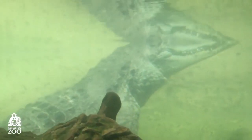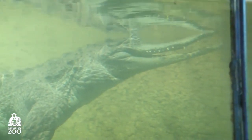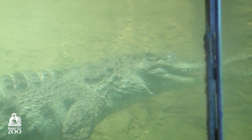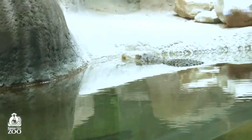Now this doesn't mean they don't have similarities. They have very keen senses like other crocodiles. They can see and smell incredibly well. And those eyes and the nose are positioned on top of their heads so they can await their prey, submerging their body underneath the water.